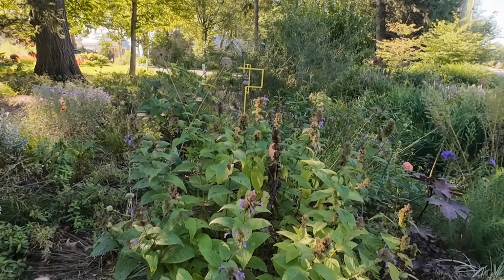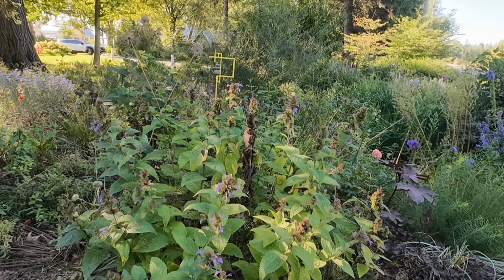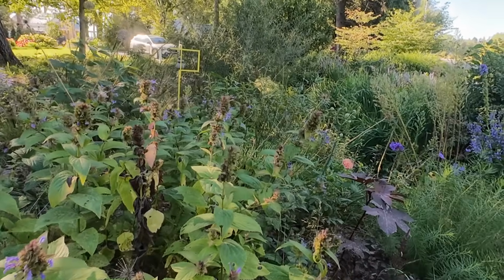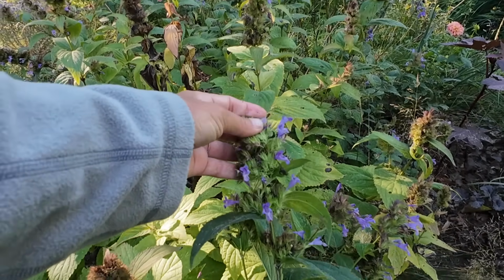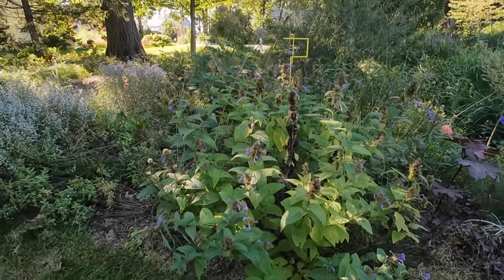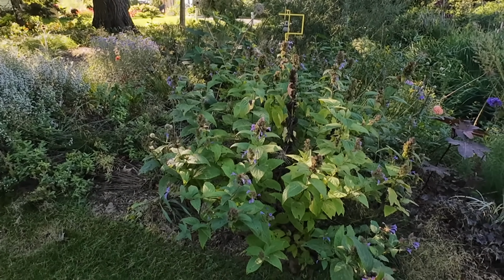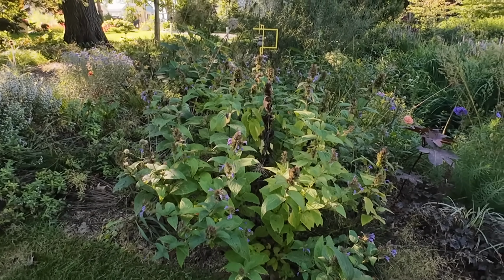I guess we could say that the Blue Prelude Nepeta has finally started to look pretty shabby. These flowers are, you know, I'm all for dying flowers. I don't know if that's interesting or ugly. And certainly there's one stem in here that's dead. This plant was a division last year, and it's bulked up quickly. This is a really good plant.